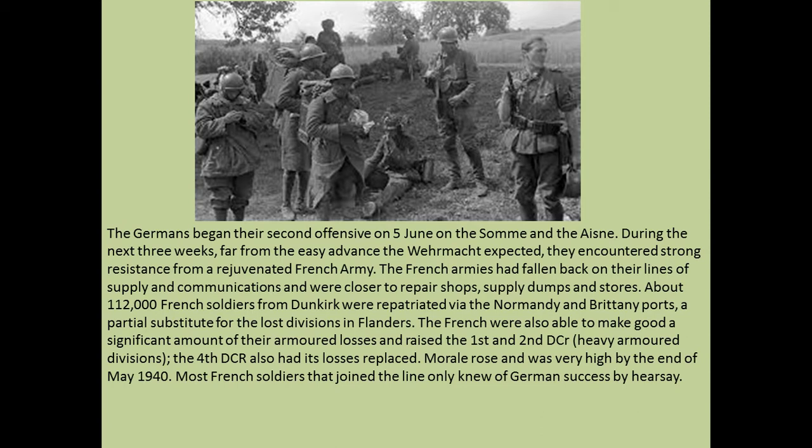About 112,000 French soldiers from Dunkirk were repatriated via the Normandy and Brittany ports, a partial substitute for the lost divisions in Flanders. The French were also able to make up a significant amount of their armored losses, and raise the 1st and 2nd DCR heavy armored divisions, and the 4th DCR also had its losses replaced. Morale rose and was very high by the end of May 1940. Most French soldiers that joined the line only knew of German success by hearsay.